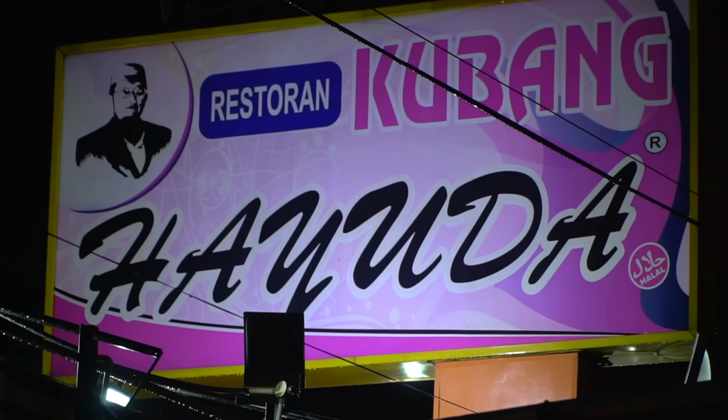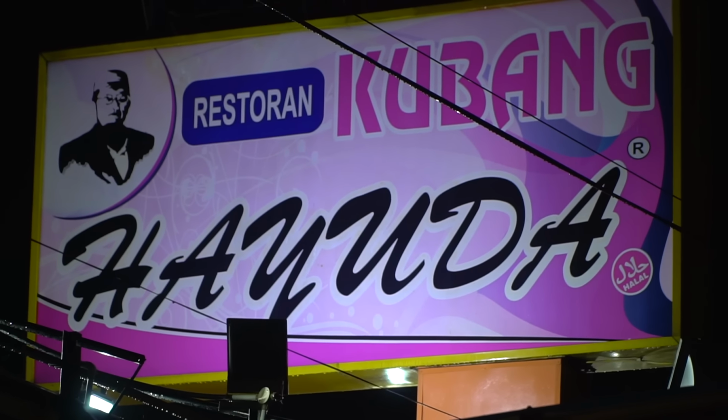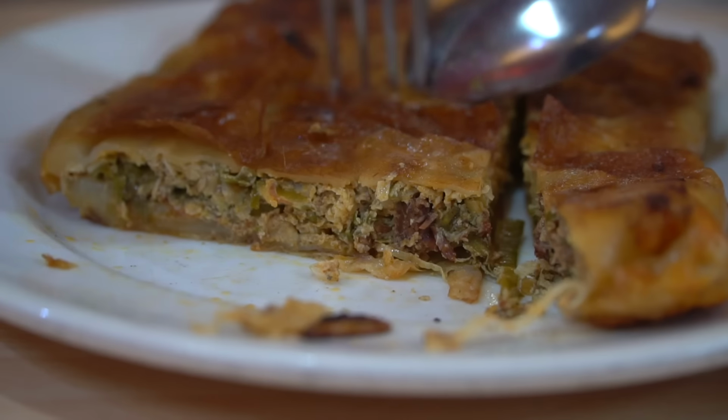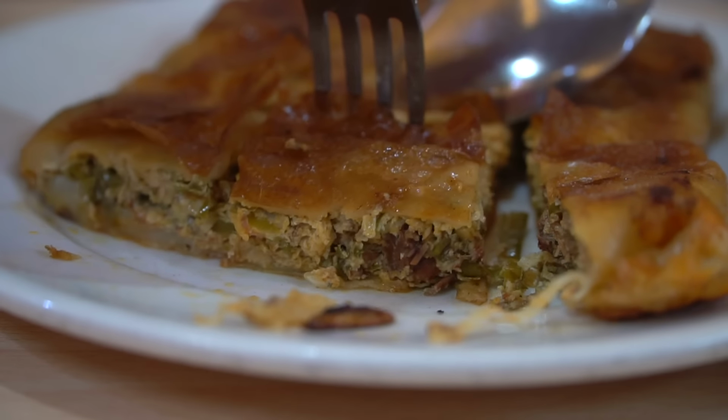So the rain has let off finally. That was a nice relaxing sit on the beach. We are at our dinner spot tonight, and this place is called Kubang Hayuda, and they are serving murtabak, which you can have sweet or savory. We're going to have the savory version, and this place is supposed to be really good. So let's go in and get some murtabak.